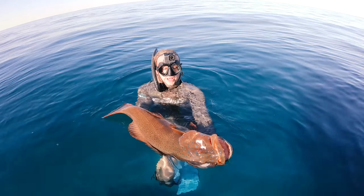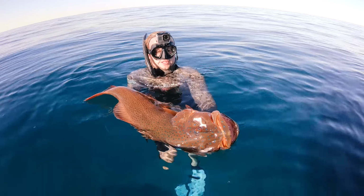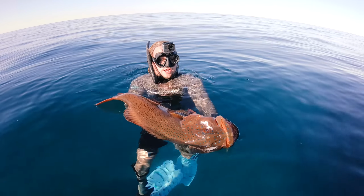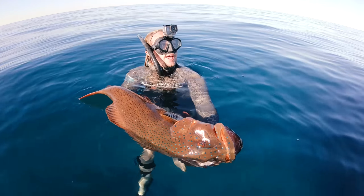Sammy, that's a big fish, man. Talk me through it. What happened? Well, you chucked us on this spot. It's absolutely loaded. Swam down the bottom and he was just staring at me. He actually spooked a bit. Doubled back to the bummy. Turned around, he was just staring at me, so I plugged him. Good shot, man. Yeah, stoked. Really good shot. Can't wait to see the footage. Yeah, me too. Good work, man.